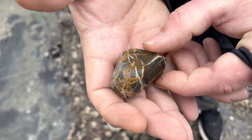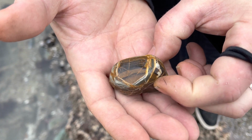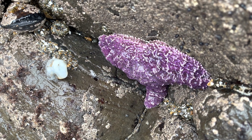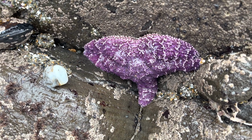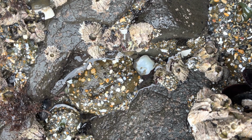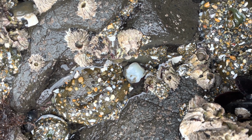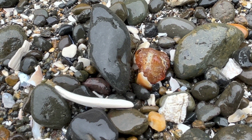Here's an interesting one I just found. Not sure what it is, but it's definitely a conglomeration of some kind. Here's a nice little agate I just came across. Right by a purple starfish. No, that's staged. I admit it, this is staged. Here's a nice one. Found in the most unexpected place. Right by a sea anemone. Just saw this nice piece of carnelian here.